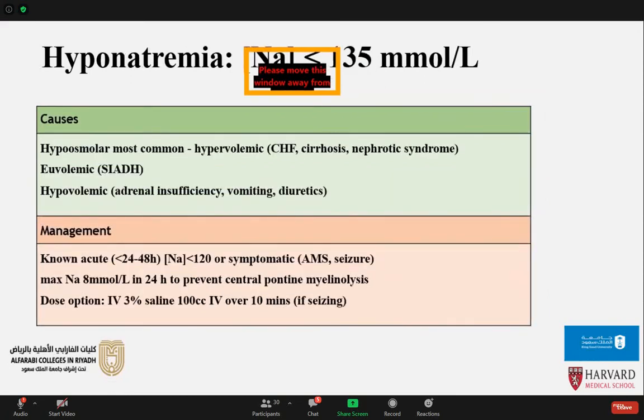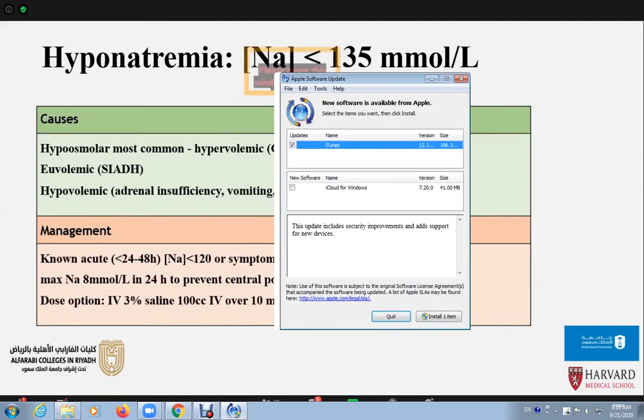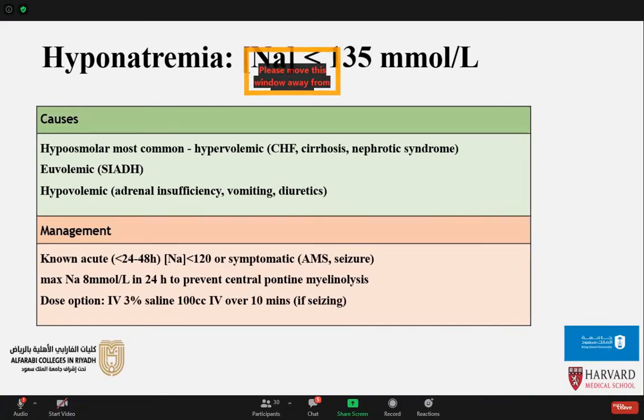Okay, then hyponatremia. As we said, it's CNS related: altered mental status, confusion, delirium, behavior changes. Anything CNS related, think about hyponatremia. Have it high in your differential diagnosis. Normal sodium is between 135 to 145. It depends, as I said, from one lab to the other, there is a small difference, but that's around the average for most of the lab reference ranges.